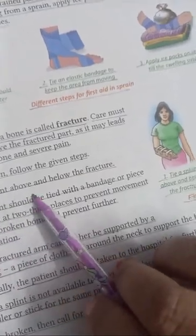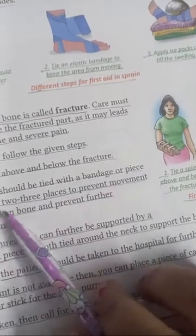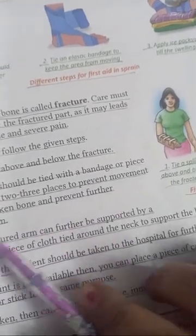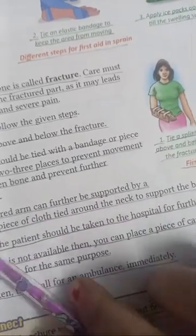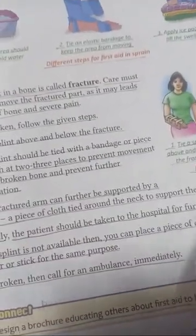Tie a splint above and below the fracture, like this. The splint should be tied with a bandage or piece of cloth at two, three places to prevent movement of the broken bone and prevent further dislocation. The fractured arm can further be supported by a sling, a piece of cloth tied around the neck to support the broken arm like this. Finally, the patient should be taken to the hospital for further treatment.